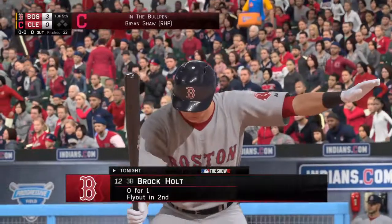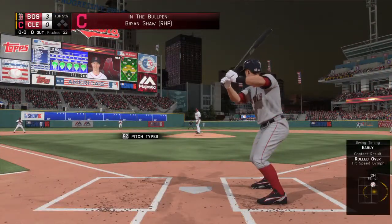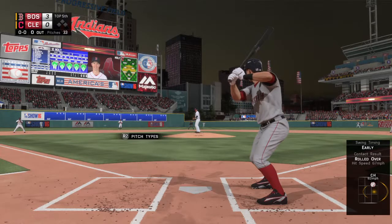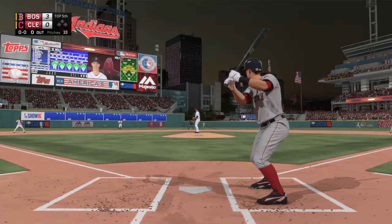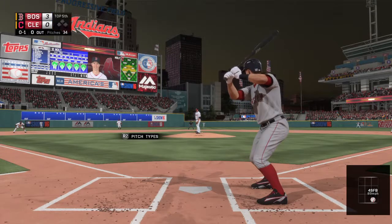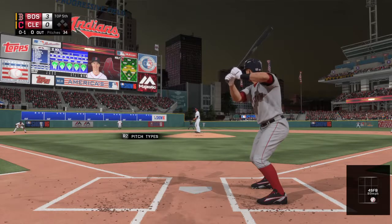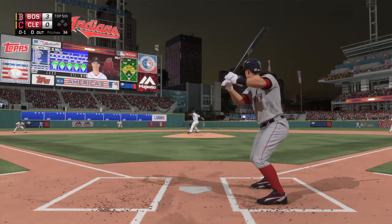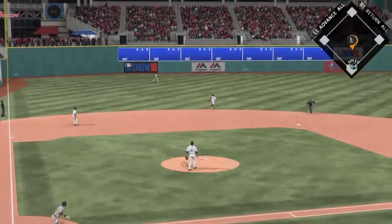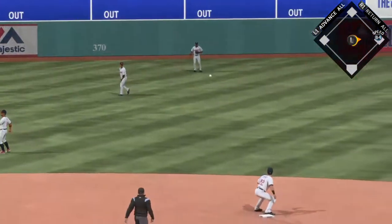Brock Holt heads for the box to start off the 5th in this one. Some stirring now in the Cleveland bullpen. They'll get both a left-hander and a right-hander up and throwing. And a fastball's in there for strike one. Line toward the gap in left center. That gets down, and he's got himself a base hit.